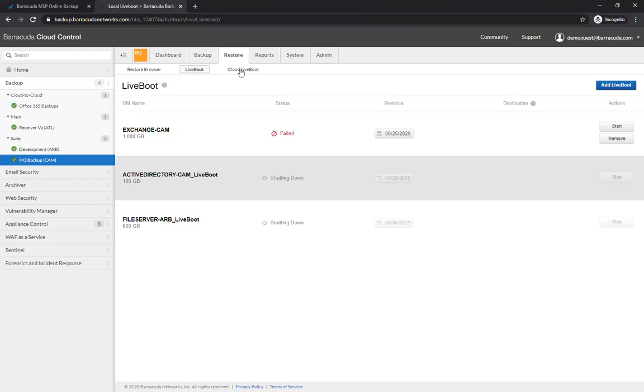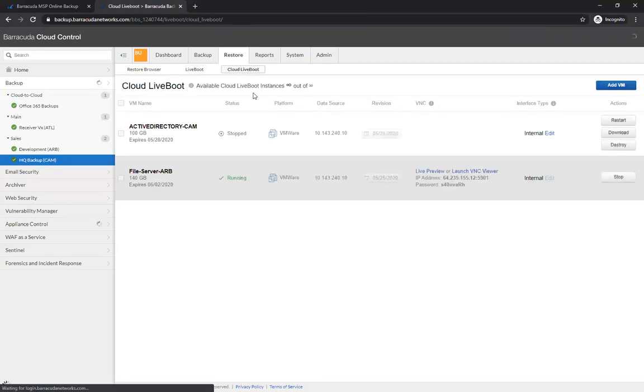And then we have the option for what we call Cloud Live Boot. So this is available for both VMware and Hyper-V. I don't like to position this as business continuity. What it's going to be is more data accessibility. So for any of these VMs, we can actually go ahead and utilize the Barracuda cloud, spin them up, and then we can give a public IP address if anybody needs to log in and access files from those.